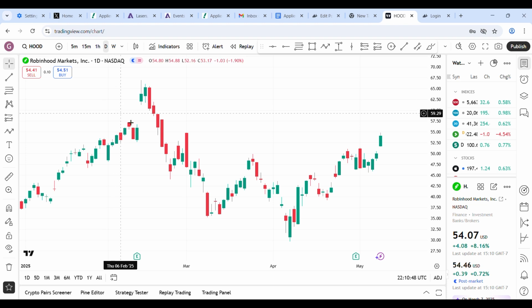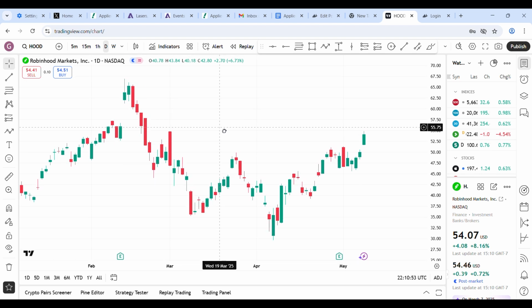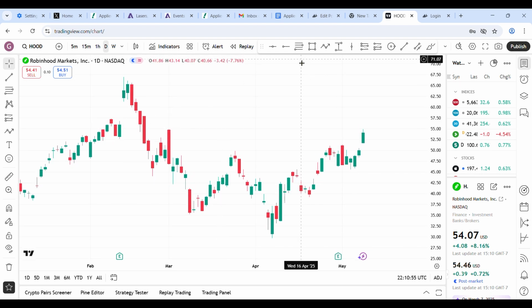The way we're going to assess today's chart in Robinhood is two simple factors. What is the direction of the trend, and are there clues in the charts as to where the institutions are stacked up trying to buy or trying to sell?